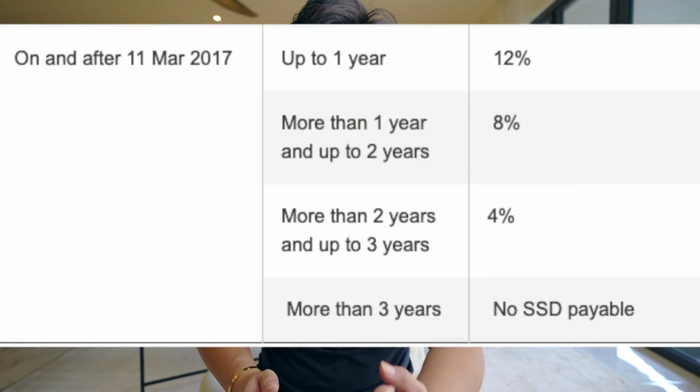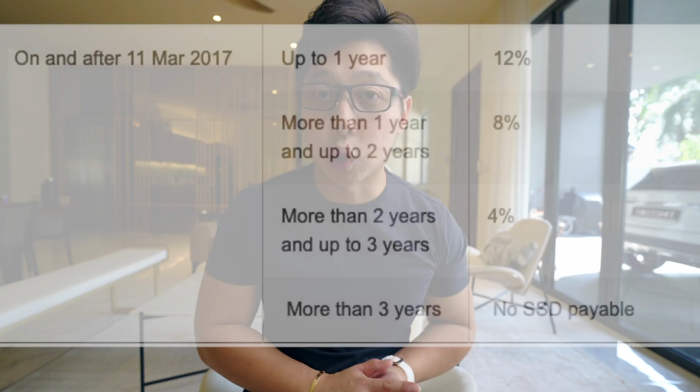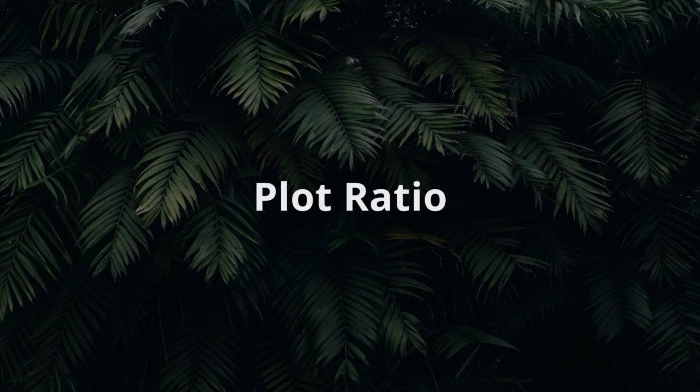The first one is you need to look at the number of new buyers that bought into this condo recently for the purpose of staying in this condo. And what you need to understand is that the condo will only be put up in the market for the developers to start bidding for the land the moment they achieve more than 80% of the residents voting yes to an en bloc. And because these new buyers just bought this property and it's still within the first 3 years, if they were to vote yes and an en bloc were to go through, they would have to pay seller's stamp duty. So if you see that this condo has a lot of new buyers who bought in recently, the probability of them voting yes when it comes to an en bloc is going to be very low. Second thing you need to look at is the plot ratio.